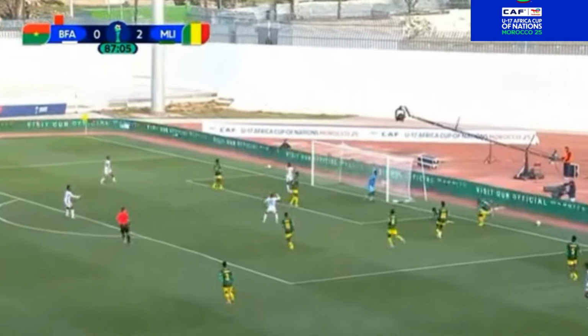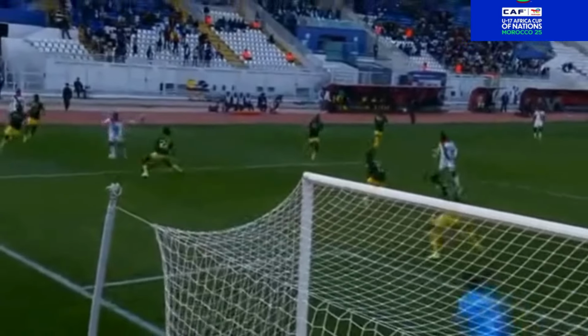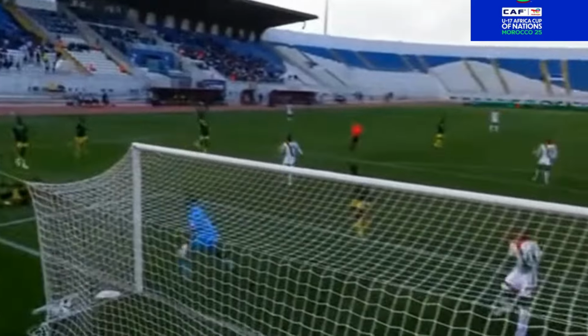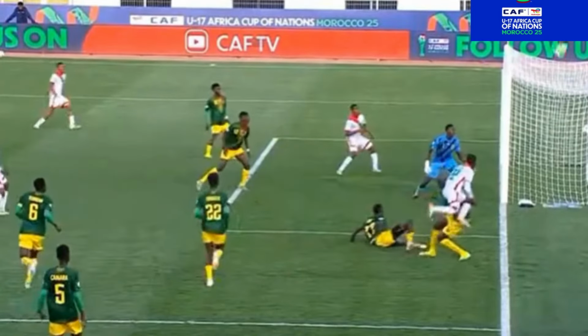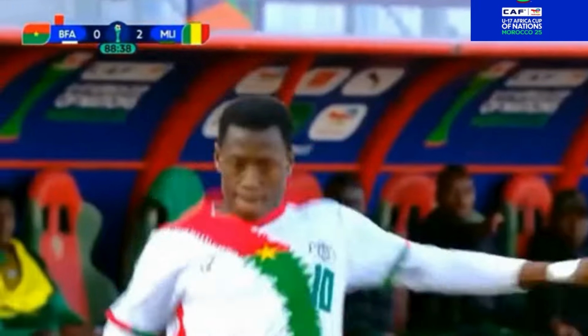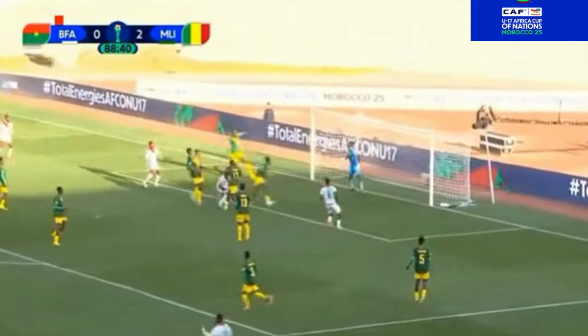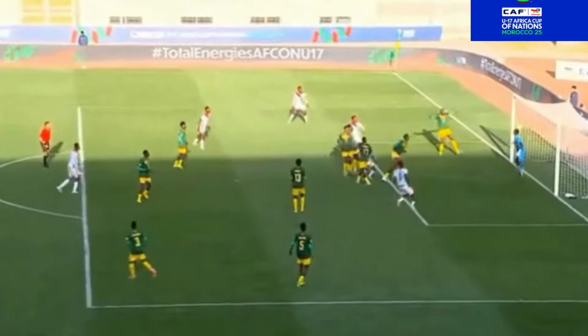Ouedraogo brings it on all the way. Good work in the build-up, but the final pass lacking. That has been the tale too often. There are plenty of them waiting in the area. Floated into a great area. Perfect delivery.